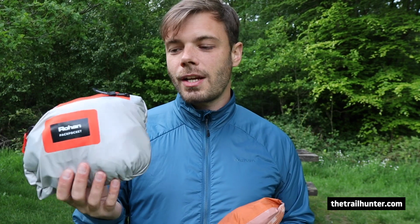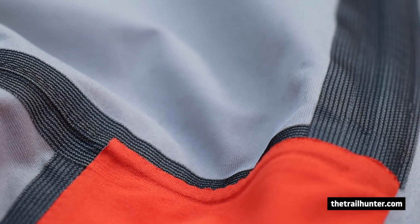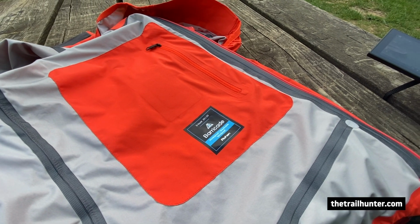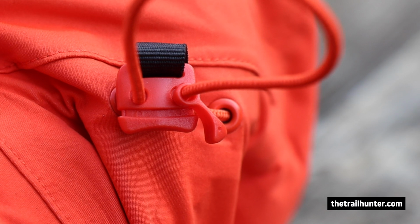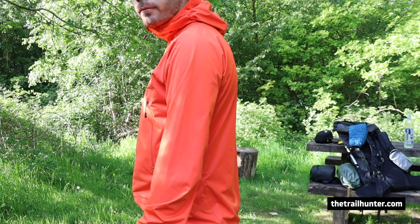The Rohan Helix jacket, on the other hand, I've only had this 3 weeks. I haven't put 200 miles on it, I know, but just looking at the quality of the stitching, of the seam sealing, they don't use a tape, they use a completely different material, and then they've sewn that on top of all of the seams. The material is very comfortable.